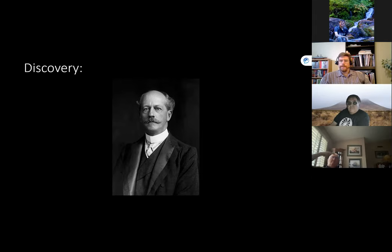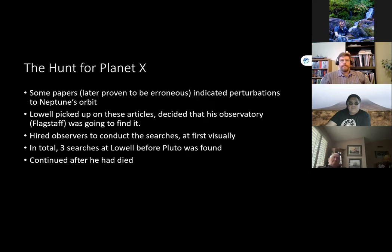So along with his rather eccentric views of Martians, he was also convinced that Planet X was out there. And so he initiated this search for Planet X that would eventually lead to Pluto. The hunt for Planet X was not exclusively by Lowell. There were some papers, later proven to be erroneous, that indicated there were perturbations to Neptune's orbit, which meant that, just as it happened with Uranus to discover Neptune, it looked like there were things further out that were causing it to change its orbit slightly.